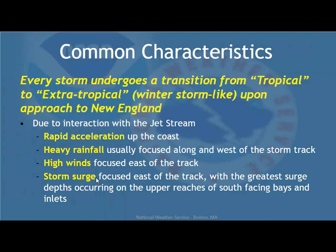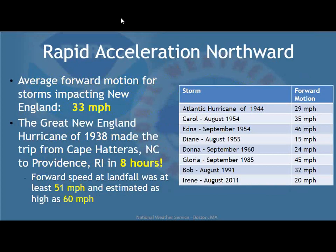And for the storm surge being focused east of the track, the greatest surge depths will occur on the upper reaches of south-facing bays and inlets. So what does that mean? Well, if a hurricane is tracking northward and goes across eastern Long Island and into eastern Connecticut, you're going to have the strongest winds on the east side, which may be up Narragansett Bay and Buzzards Bay. So those communities near Narragansett Bay, and especially Buzzards Bay, will see those highest depths of storm surge. And that's something that hasn't been experienced in generations here in southern New England and can really catch people off guard. So we'll detail these hazards a little bit more in the next few slides.